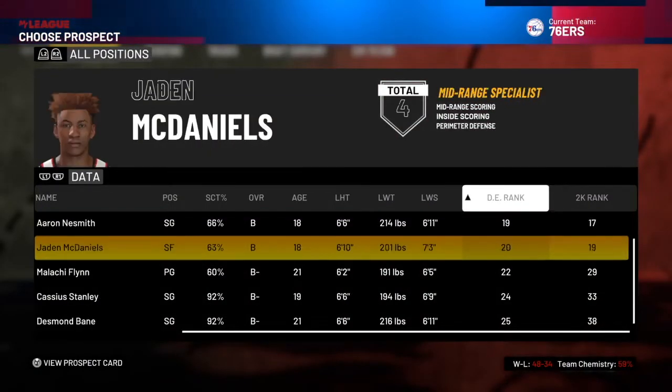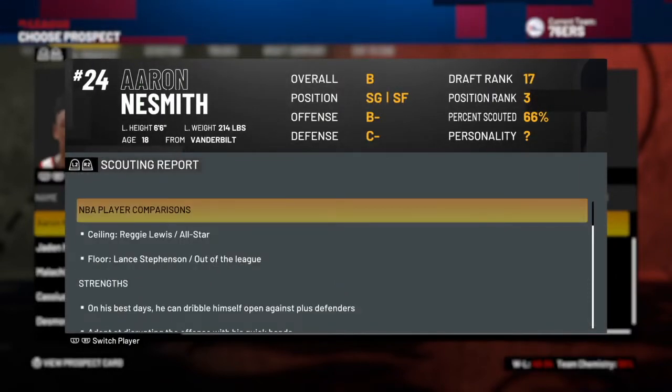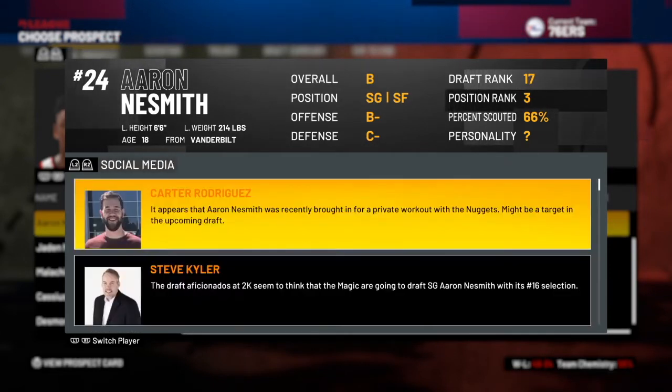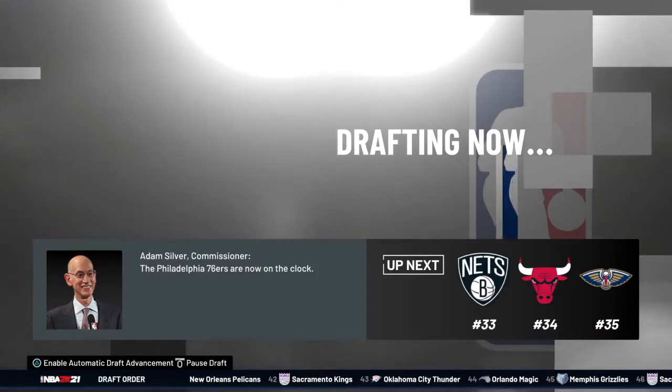And I like that right there in Aaron Nesmith. We need shooters on this team, and that's exactly what the kid does, man. That's exactly the type of player we could use, and I'm happy he's still sitting here for us at pick 21. So I'm going to go ahead and pull the trigger. There are some other good players, but that's pretty much more or less what we need.